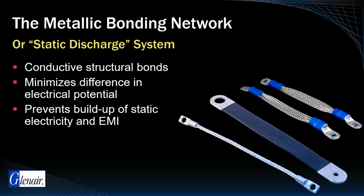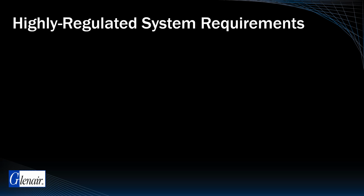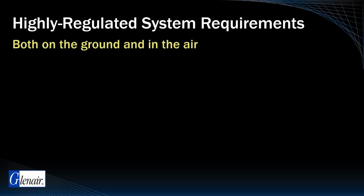Note that these ESD strap connections are generally designed to handle currents in the milliamp range, as opposed to the higher grounding currents handled in lightning strike dissipation. There are a number of key regulatory documents and guidelines that are sourced as standards in the design and construction of both grounding and static dissipation systems.